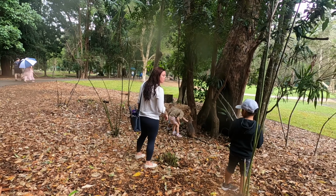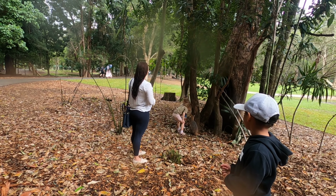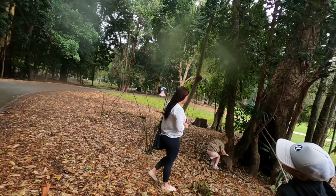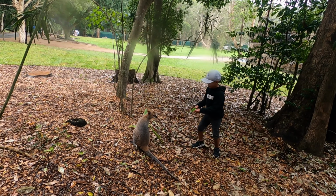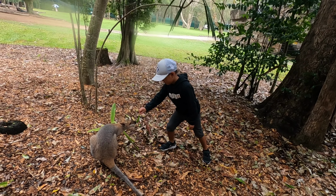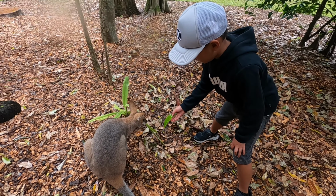Khalil. A baby kangaroo. You want to touch kangaroo? You want to touch? Oh, there's a bigger one there. There. Khalil, let's go. Feed the kangaroo. Feed the baby one. It's a baby. Yeah, give it to him. Oh, it's nice. You can touch him.